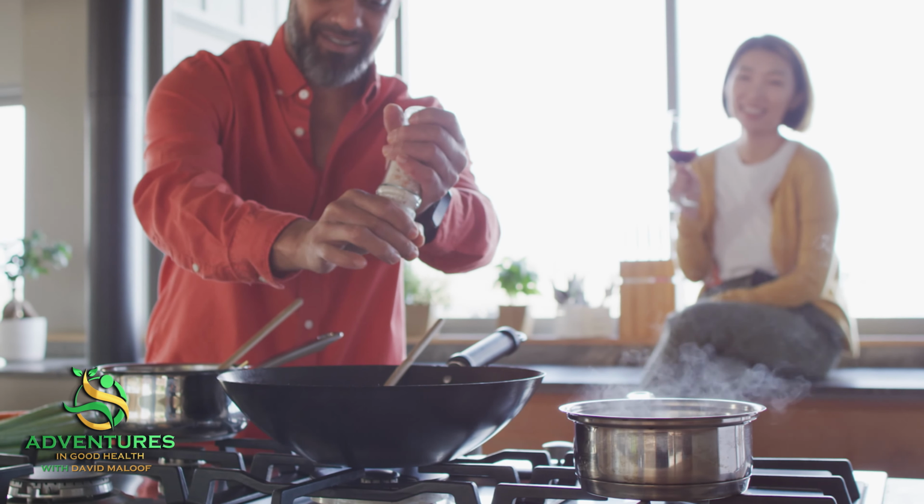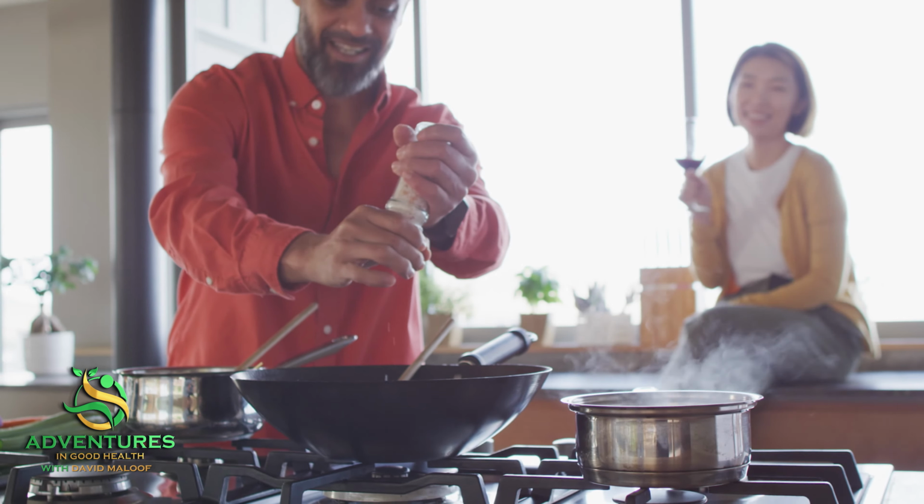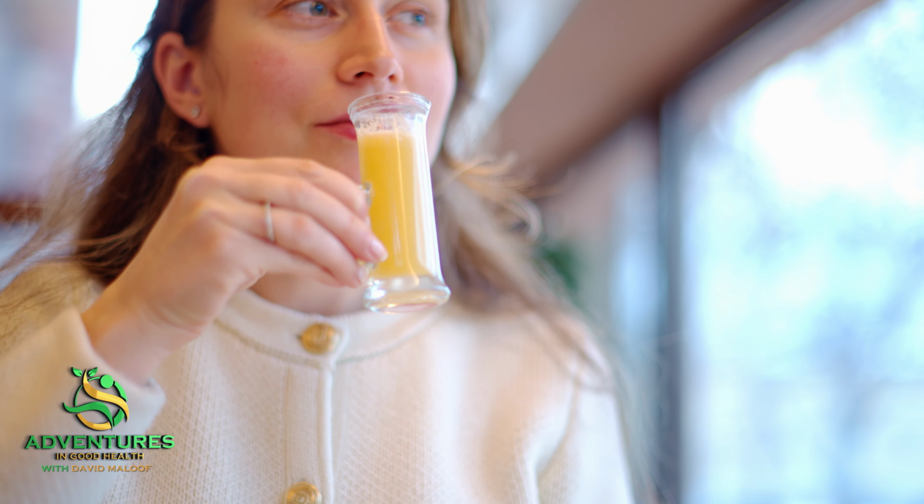Now, some people will take turmeric in capsule form. Some will sprinkle it on their food. But the shot is like a concentrated form of the turmeric. I'll explain a little while that it's not just turmeric by itself, but turmeric is the primary ingredient in there. Turmeric, one of its claims to fame is that it is a very, very powerful anti-inflammatory.